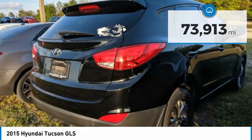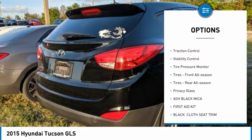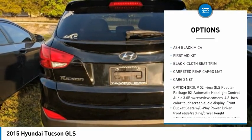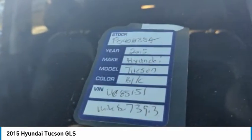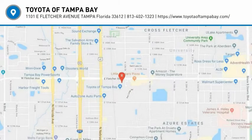Here are some of this vehicle's great options: aluminum wheels, wheel locks, rear spoiler, brake assist, traction control, stability control, tire pressure monitor, tires front all season, tires rear all season, privacy glass. Drive away with a great deal on this vehicle. Call or stop in today.